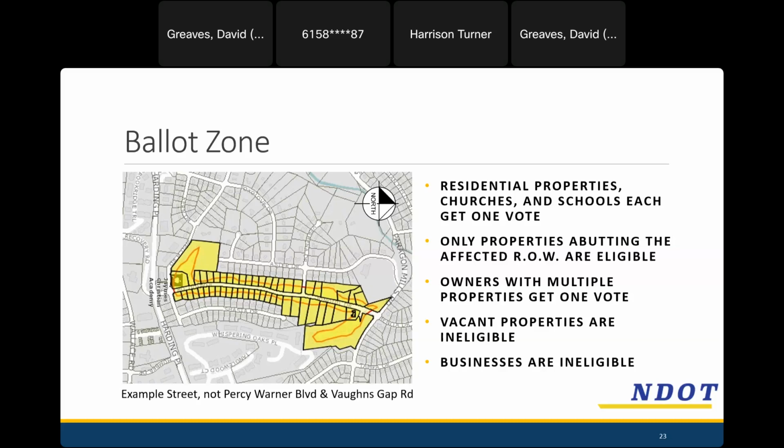Well, vacant properties are ineligible. That means houses for sale don't get a vote? Not so much. Essentially, the tools we have at our disposal when we make this list are Metro Nashville's property records and Google Street View. If we have a piece of land that has no building on it at all, that's vacant, and we don't send them mail.